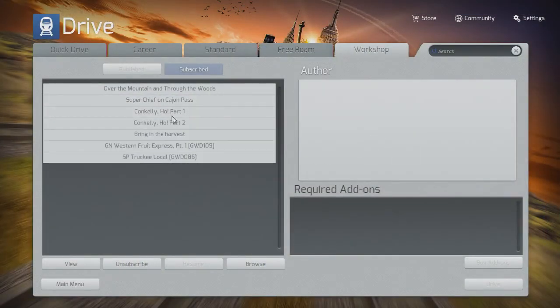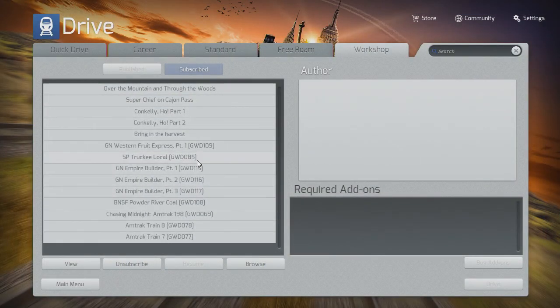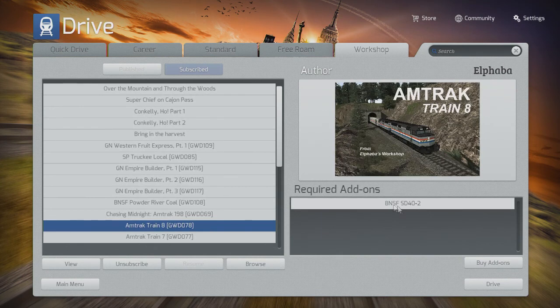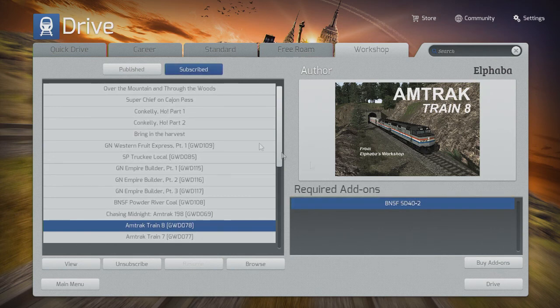So that's awesome, but it'll also tell you if you're missing any of the DLC that you might need to run the scenario. So like on this one, we've got everything, so there's nothing showing down here. That's a great scenario, by the way. But if I click on Amtrak Train 8, you'll see I'm missing the BNSF SD40-2. So if you click that and click Buy Add-ons, it'll take you straight to the one you need, which is pretty nifty. It puts it in your cart for you. You can buy it straight through the game. You don't have to leave the game to buy it.